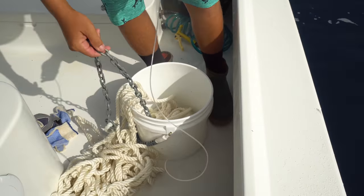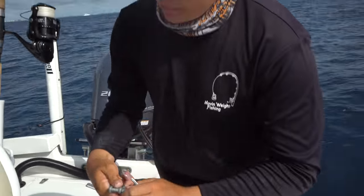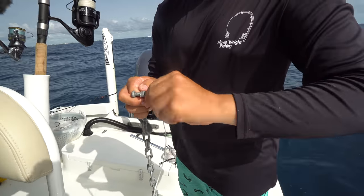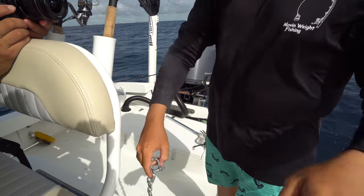The reason why I crimp the loop there is because I can make a bunch of these rigs and bring them on the boat. When I want to put a new one on, because they bend the hook out a lot or chafe up the leader, I put the shackle on right there and just twist it on, and then you have a brand new rig. So I just pre-tie all these rigs before I come out.